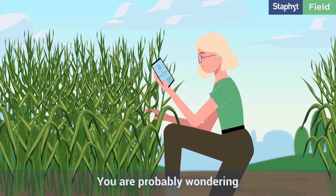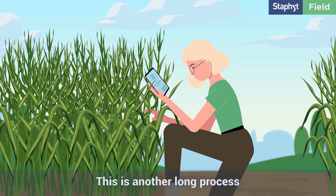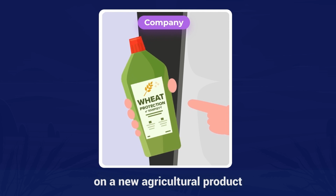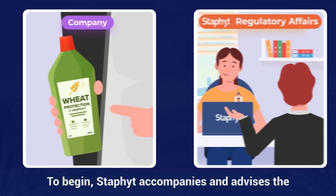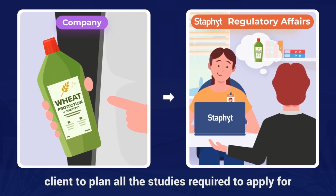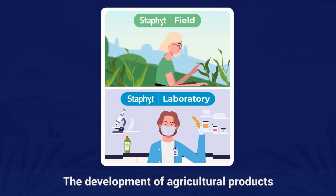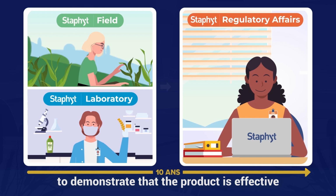You are probably wondering how these plant protection products are developed and tested. This is another long process. A company commissioned Staphyt to carry out studies on a new agricultural product to be able to commercialize it. To begin, Staphyt accompanies and advises the client to plan all the studies required to apply for the registration of this new product.